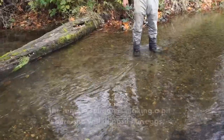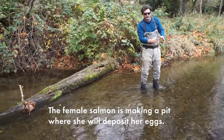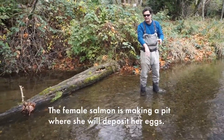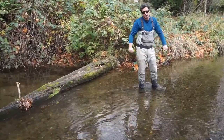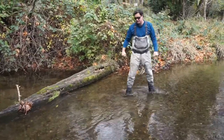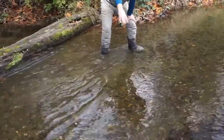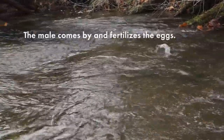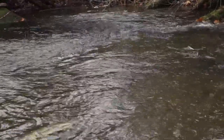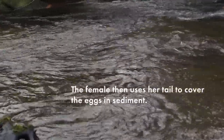What the salmon is doing is making a pit, a sort of depression in the sediment, so that she can safely deposit her eggs into that depression. When a suitable male comes along, somebody that she really wants to mate with, she'll use that pit and deposit a few eggs into it. The male will come along and he'll deposit his milt into there, fertilizing the eggs. The female then will move forward a little bit and slap the sediment again with her tail and cover those eggs up.